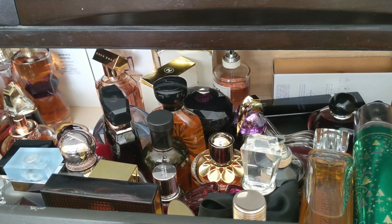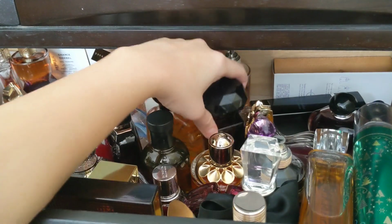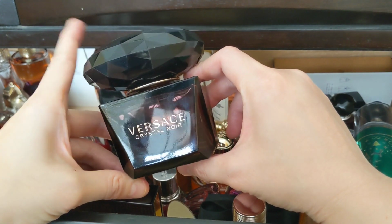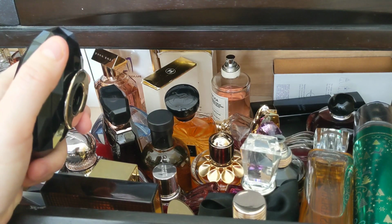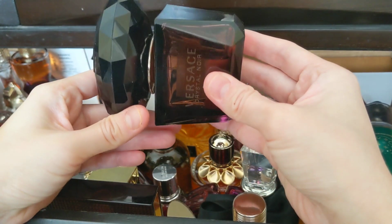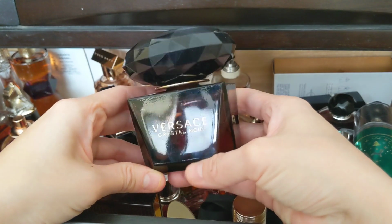The next one that I'm getting rid of is this Versace Crystal Noir. This is beautiful. The Eau de Toilette, I do enjoy this, but I can never reach for this. Well, I tried, but I think I'm over this. I have so many perfumes. I can't keep all of it.